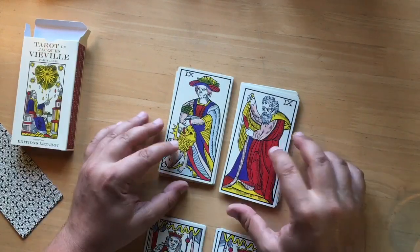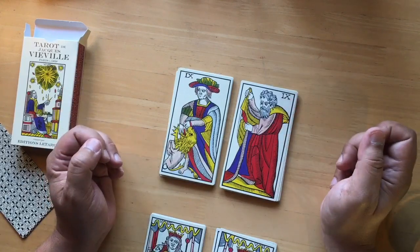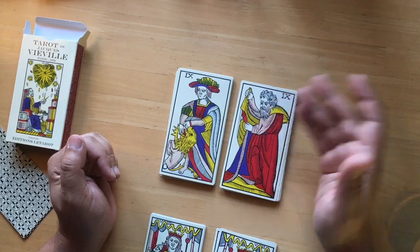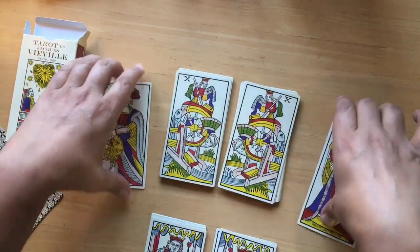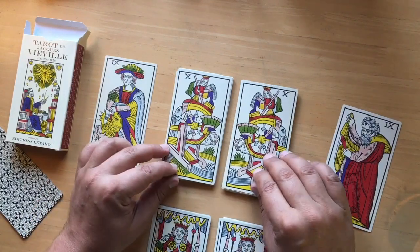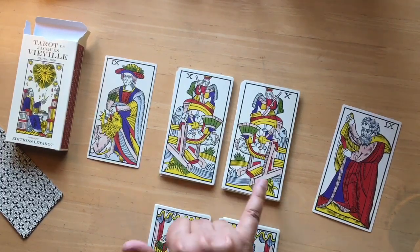So then again, we got a change of numbering. So Strength is number 9, but we are used to number 9 being the Hermit, and vice versa. So we'll go to Justice and get back to Strength and the Hermit later. So here we have the Wheel of Fortune, number 10, which is number 10 in the original VIEVILLE Tarot as in the Marseille Tarot. Interesting. Looks like maybe there's water going on.